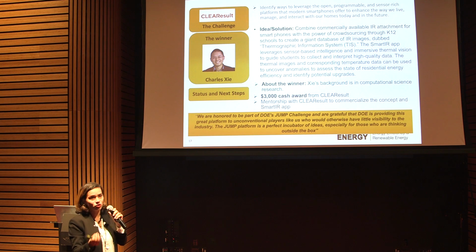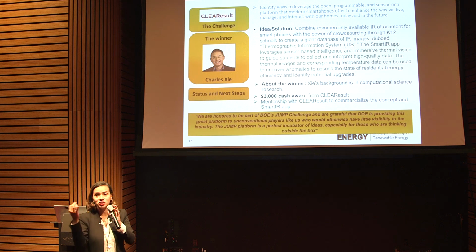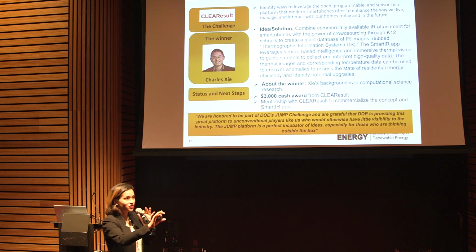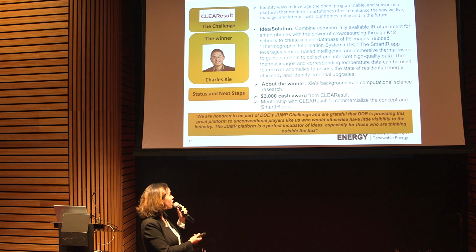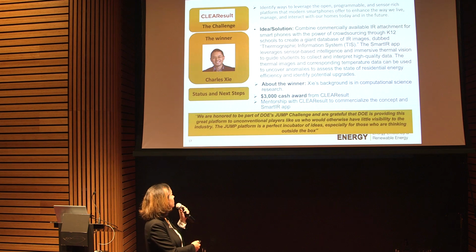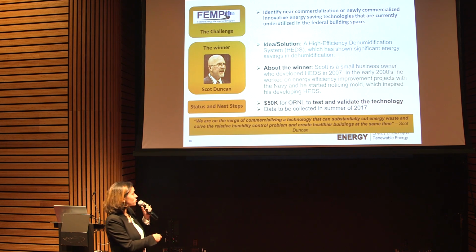They wanted students to use the infrared attachment on their phone to take pictures, and using these pictures, the accumulated knowledge, use it to identify energy-saving opportunities. They got a $3,000 cash award, and now are being mentored to move the technology forward. And Scott is another interesting idea as well.